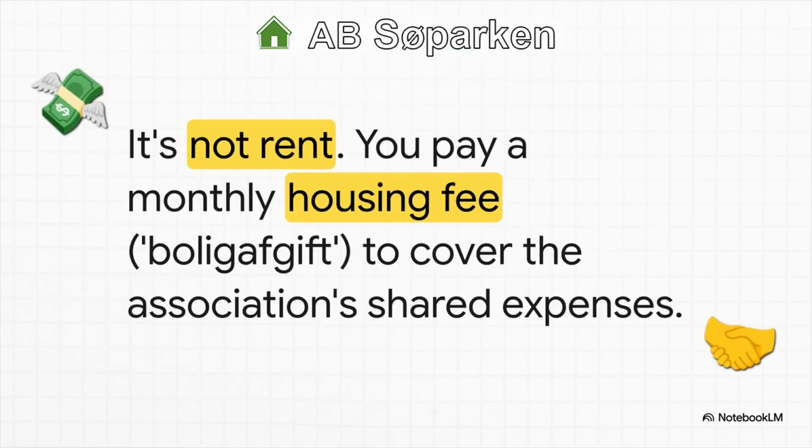Now, this ownership model completely flips how you think about monthly payments. You are not paying rent to a landlord. Instead, every month you pay something called a boligafgift, a housing fee. Think of it as your contribution to the collective pot that covers all the association's shared costs. You know, like the mortgage on the building, insurance, and maintenance.